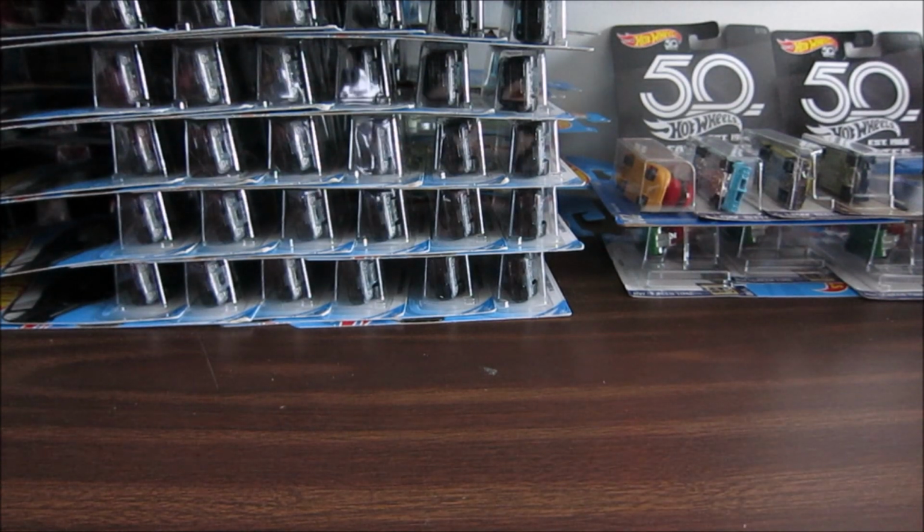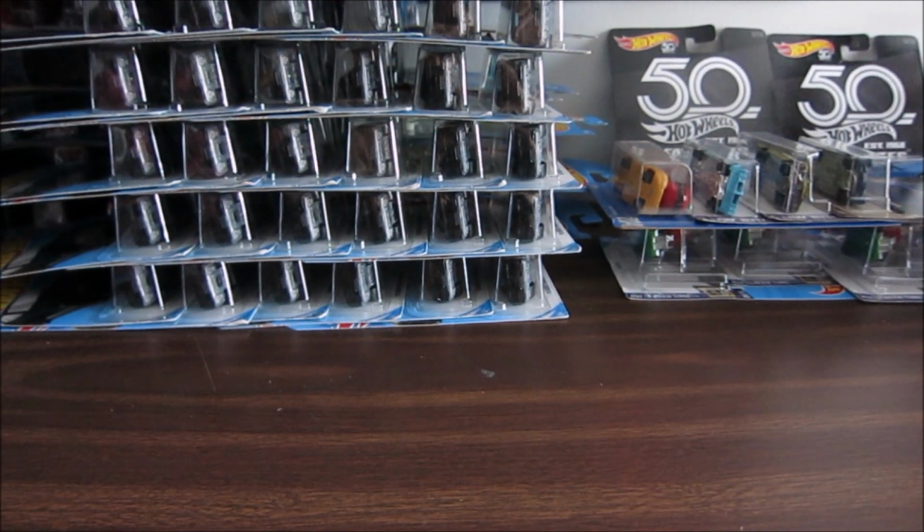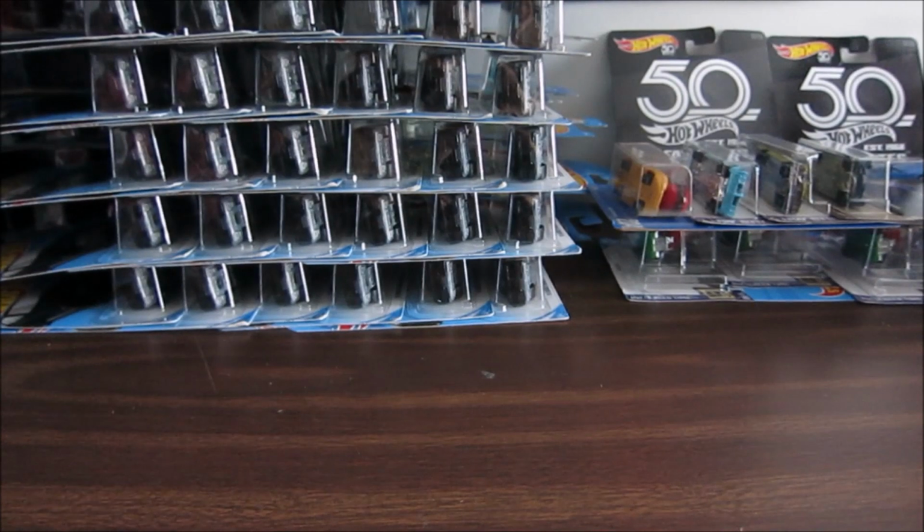Hey, what's up everybody, this is Huge Box of Hot Wheels, and today I want to show you some cars that I just recently got, some cars that I picked up in the store. Thank you very much for watching and following what I'm getting in the store, and of course I want to show you new cars that I got. This is a very nice package.